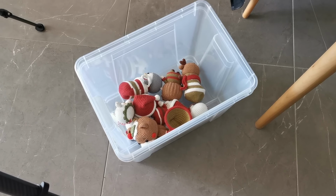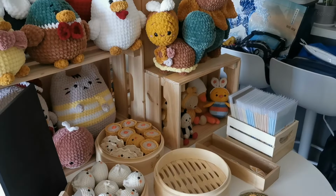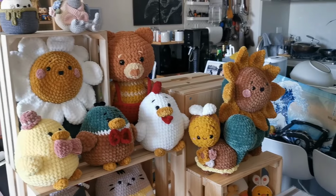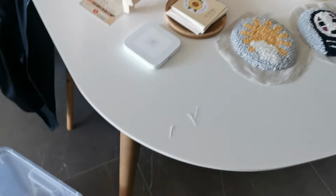I have to think about it a little bit more, but I don't think I have enough room for them. Just look at this. I have so many toys already. But yeah, let's see how we go. Okay, so that was really fun. I really enjoyed setting all of this up as a little test run.